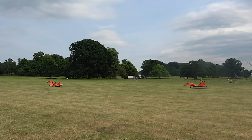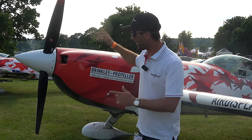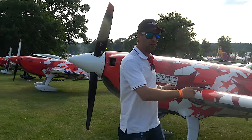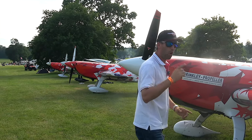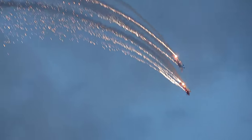Come on, let's hear it, Weston Park. What did you think to that? As well as the models, we have full size. These four are flying in the day, but also fully loaded with pyro and lights in the dark.